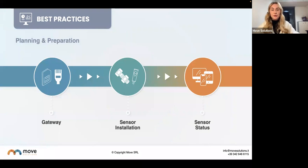And getting into the planning and preparation still, but how to actually install the sensors. So with new customers, they're always so worried about the installation. They ask a lot of questions, which is great. And they get a little worried about the installation and the configuration and setting everything up. But it's actually extremely simple with our system. So we basically have 3 steps.